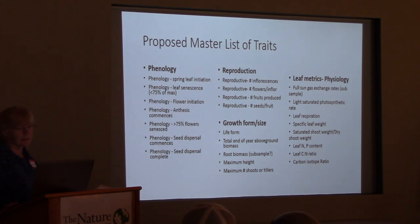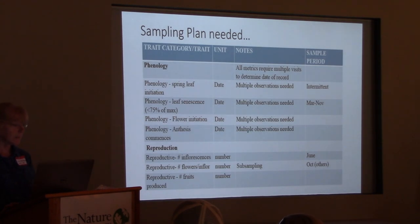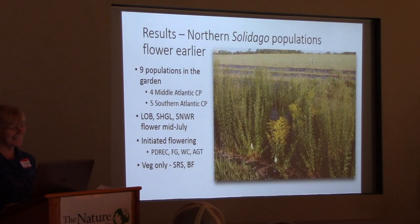And we did a bunch of these. We didn't get them all done, and we didn't get them all done uniformly. But we have enough performance traits that we can start to look at whether performance is related to geography. So do populations that came from one place differ from populations that came from another place? We had a sampling plan that identified when to sample and how many times we would sample, just to try to keep us on track. It sort of worked. So I'll share with you some results.